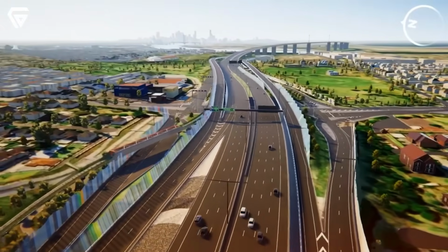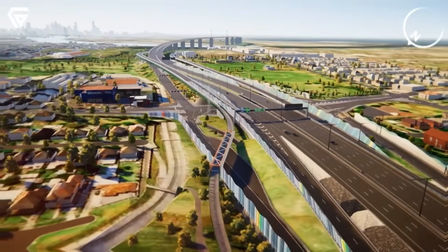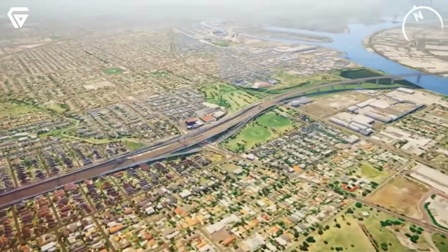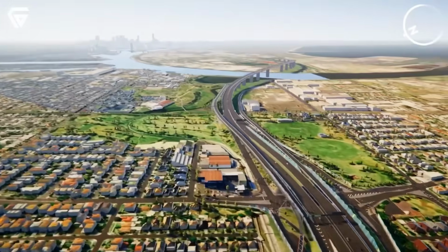In this video, we'll give you the latest updates, uncover the progress on the roads and tunnels, and reveal what's left to be done before the Westgate Tunnel opens by the end of 2025. Let's find out if Melbourne's traffic revolution is truly on its way.